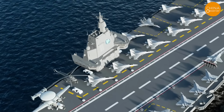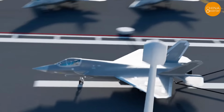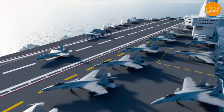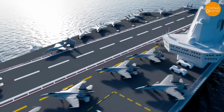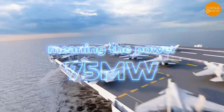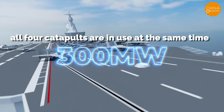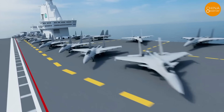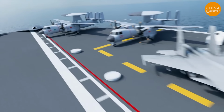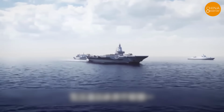To launch a 30-ton jet to 300 kilometers per hour, the actual power requirement is about 150 megajoules, or 42 kilowatt hours. This amounts to power that could supply a typical household for 4 days. But it must be released within 2 seconds, meaning the power needed is 75 megawatts. If all 4 catapults are in use at the same time, the total power requirement would be 300 megawatts. For comparison, a nuclear-powered aircraft carrier typically has a total power output of about 600 megawatts, meaning half of the power would be consumed by the catapults alone.